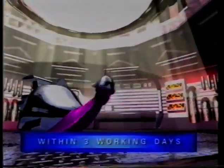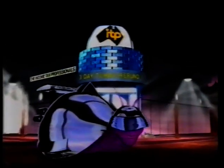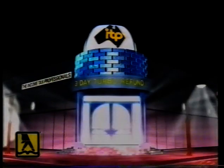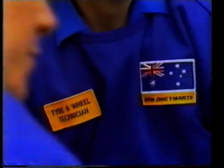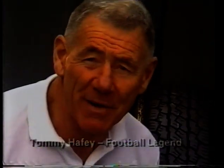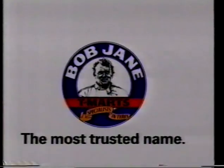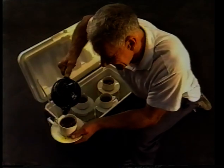Only at ITP, the 3-day turbo refund. ITP will advance you an amount equal to your tax refund within 3 working days. The 3-day turbo refund, only at ITP. These guys at Bob Jane Teammates are a bit like a winning footy team. And with specials like these, they're going to win the big one. Quality radials to suit no small cars, only $47. For match-winning value, Bob's your uncle. Well done, boys, you've earned a drink.